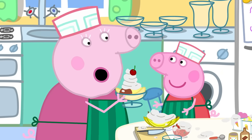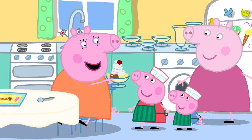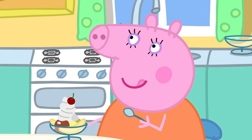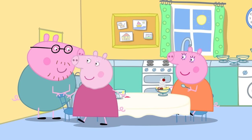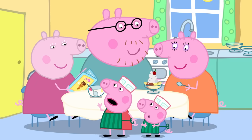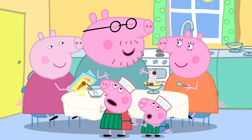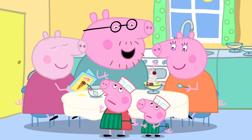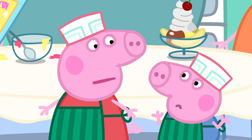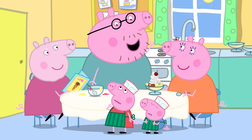Don't forget the cherry on top. Here is your banana split, Mrs. Mummy Pig. This looks delicious. Oh, please could I have a knickerbocker glory? A knockanory? What's that, madam? It's a type of ice cream sundae. Can you only eat them on Sundays? Not that type of sundae. You can eat them any time.